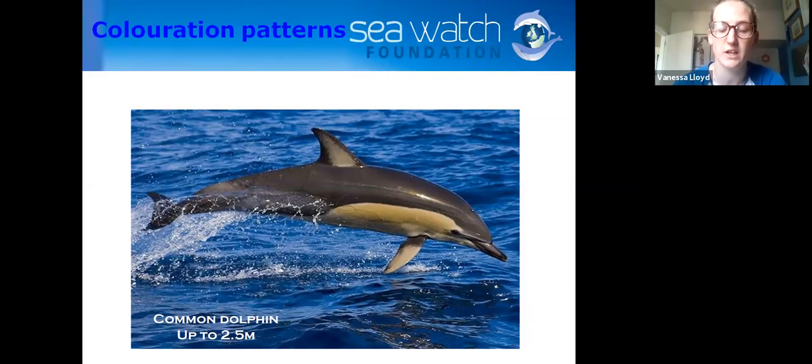And as you can see, the coloration on their flank, they have this hourglass pattern of yellow tan, and then it goes into more of a grey colour towards the tail flukes. And they also have quite a long, slender beak and a centrally placed recurved dorsal fin as well.